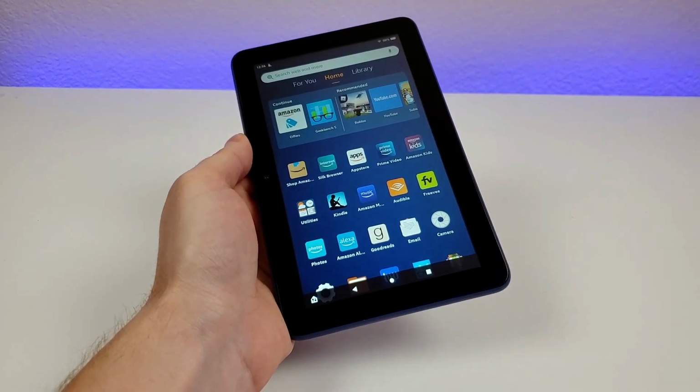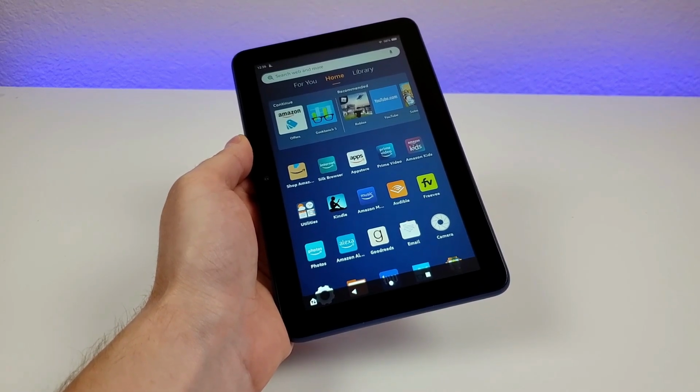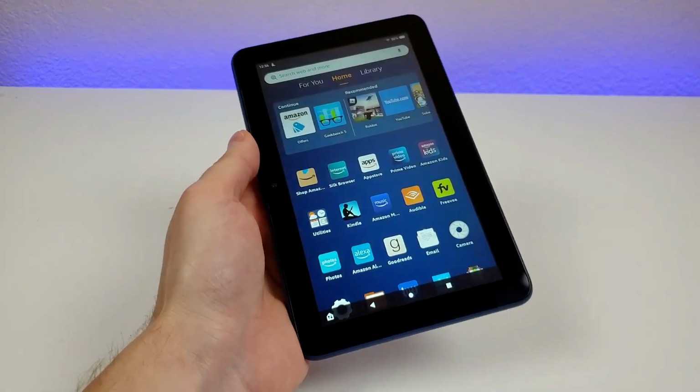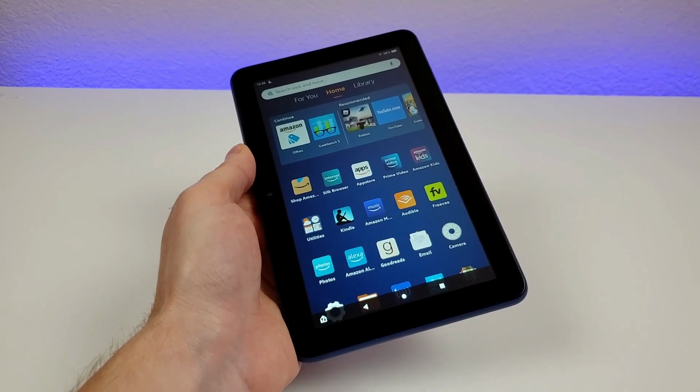So I just find that to be a bit more streamlined when using a tablet compared to having to always plug in the charging cable. So anyway, that's something worth considering, but again, the fact that there is no wireless charging with this tablet is completely fine, and it is expected.